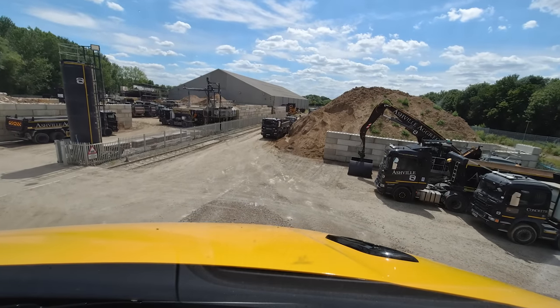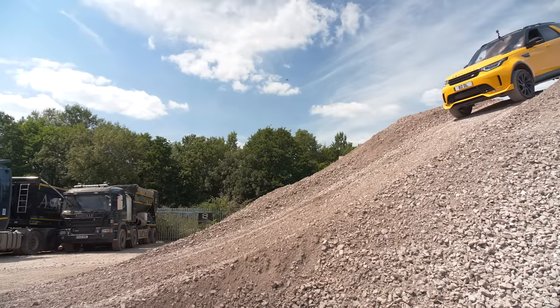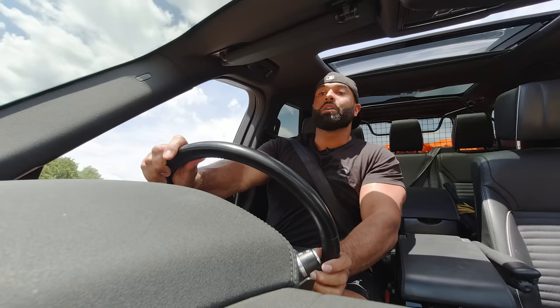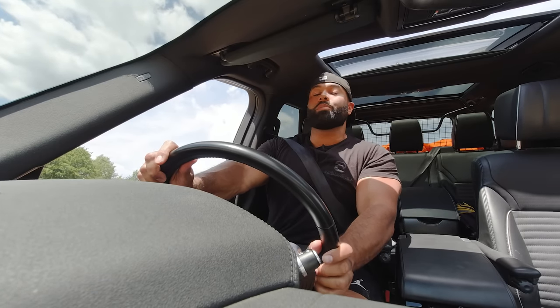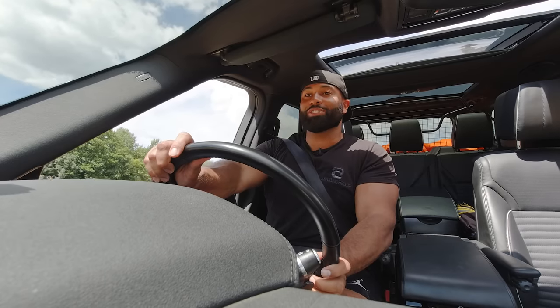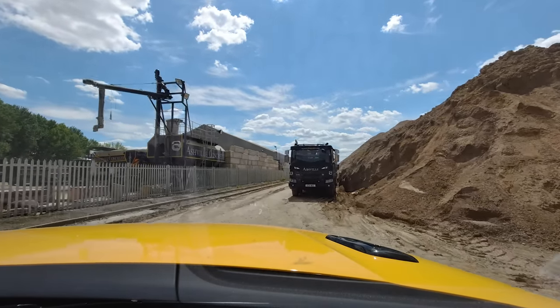Whoa! Jesus, it's like being on a roller coaster. Oh! Come on. Jesus, okay. I can hear my parking sensors going off in front and we are clear, we made it! That's cool, I love doing that.